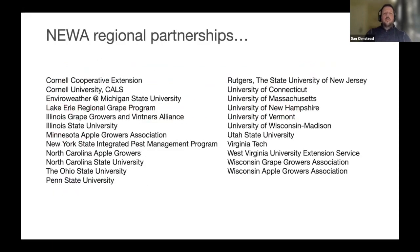I mentioned University of Vermont, Penn State, but it gets even broader. And the way NEWA works, no pun intended, it's an organic approach because we do our thing in New York State, but we have really good connections with our neighbors. And way back when, I think maybe 2007, 2008, Vermont was actually, I believe, the first or second state to join forces with New York and Cornell to say, this is really useful for our growers. Growers are asking for this. And from there, it has grown.